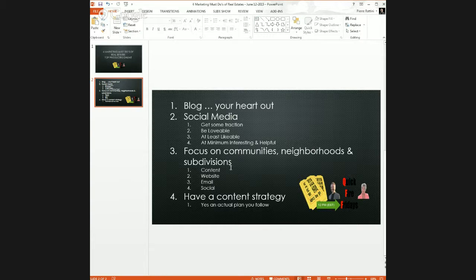Here's some examples. A niche could be I'm going to focus on a neighborhood or a community and talk about real estate and the things to do in that community, great restaurants and all that kind of stuff, the market values. So you can do a little bit of real estate and a little bit of fun and to-dos and all that stuff.